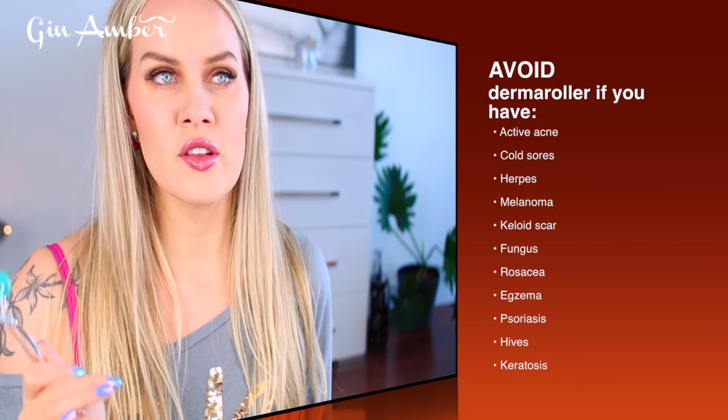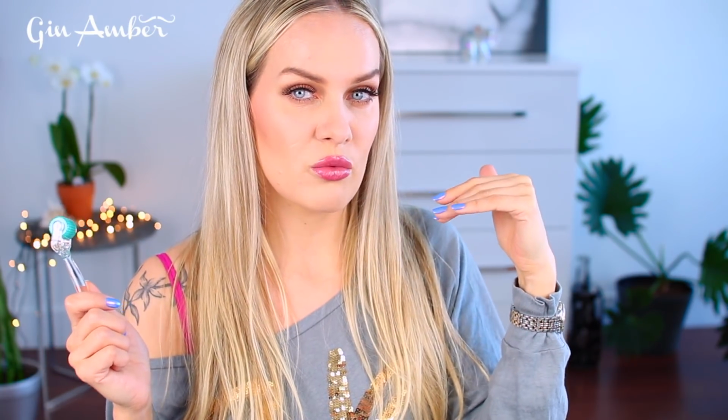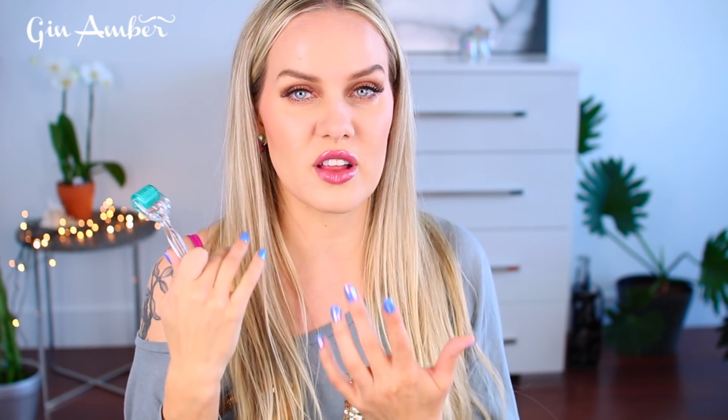About moles, I was actually talking to my friend who is a plastic surgeon about moles. If there is a really big raised mole, I wouldn't do this. But if you have a small mole, then it's not a problem. For example, I have a small raised mole here, it's not a problem. I always roll on the top. But if you have a really big mole that you don't know if it's okay, contact your dermatologist or your family doctor, get it checked. If this mole is not cancerous, not dangerous, then it's okay.